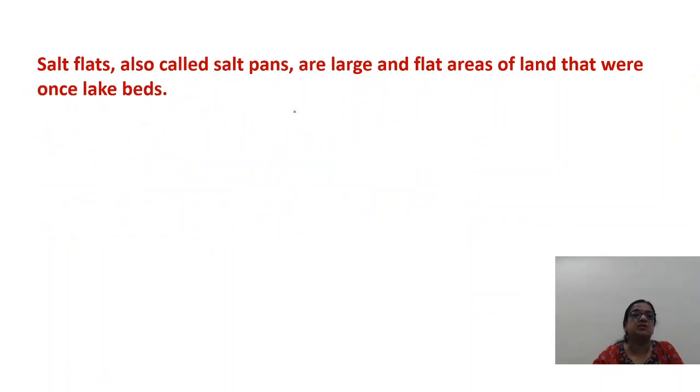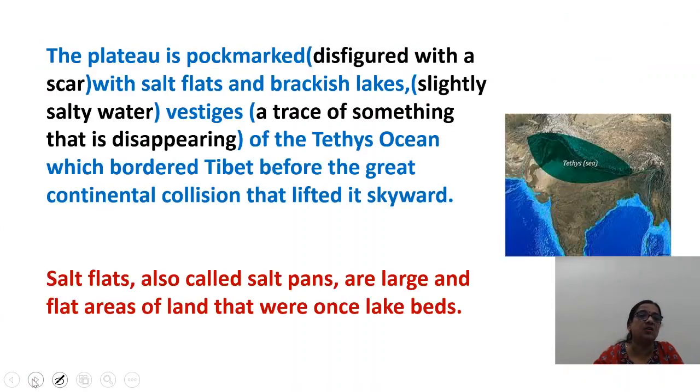Now, all these salt flats, what are they? They are also called salt pans, which are large and flat areas of land that were once lake beds. So all these salt lakes, salt flats, are formed by the large lakes which existed a long time back, and now the salt flats have been created on this. The plateau is pockmarked.